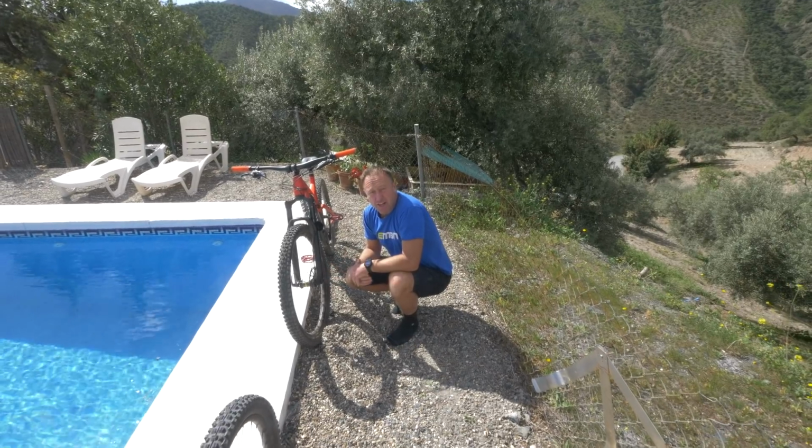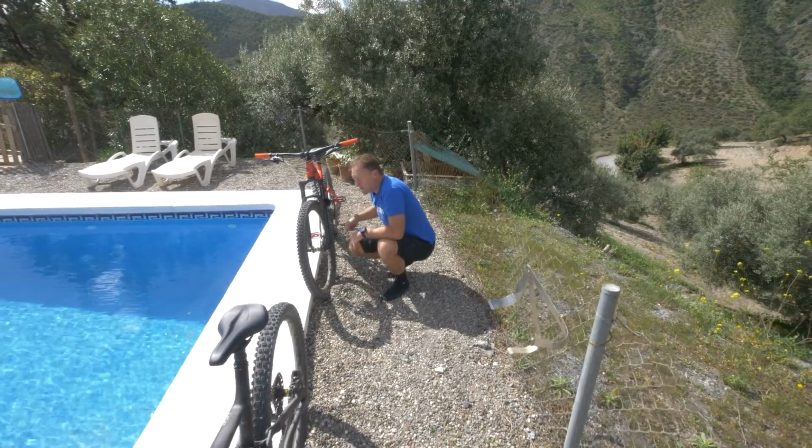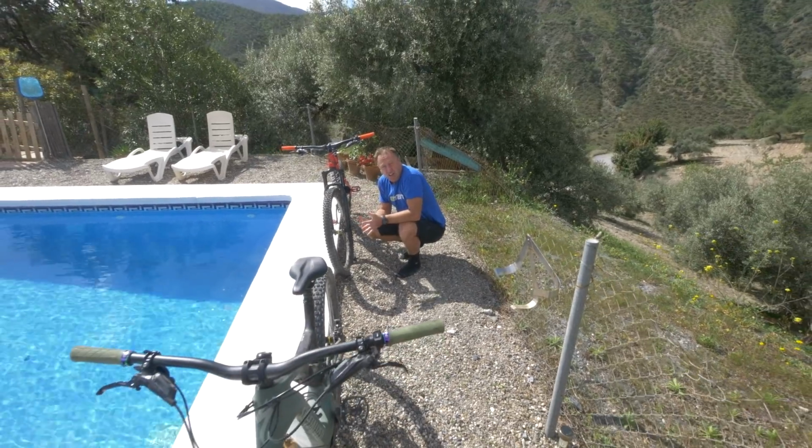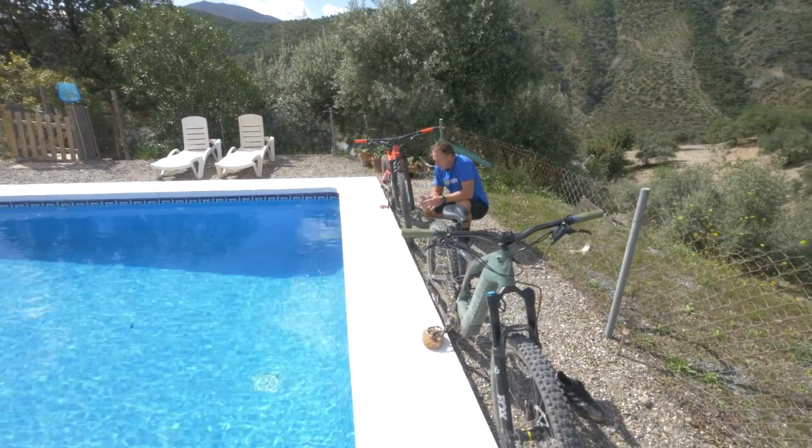Now, one final measurement on an e-mountain bike is the bottom bracket height, measured from the center of the bottom bracket to the ground. And in general, they're about 340 to 350 millimeters, which is the sweet spot.